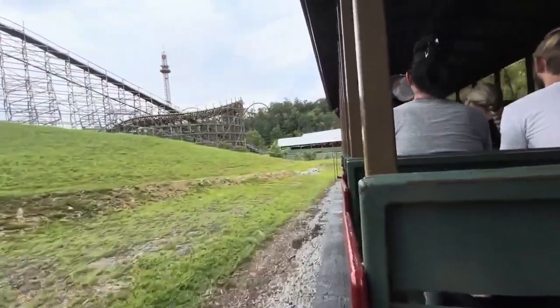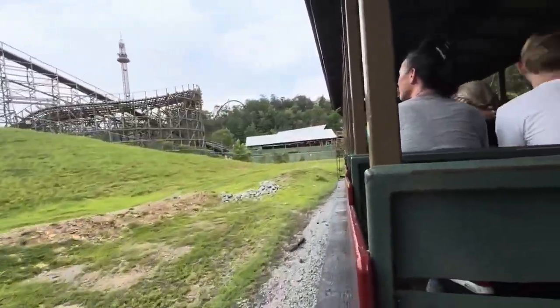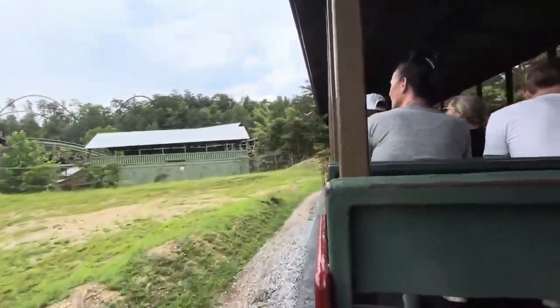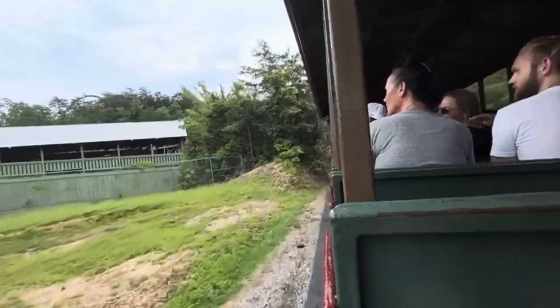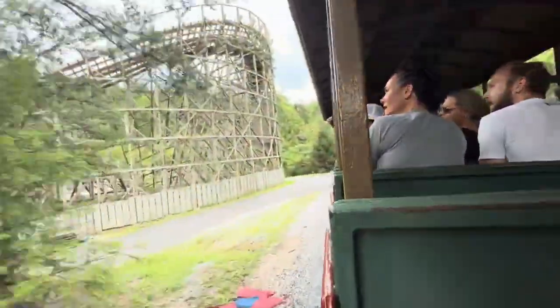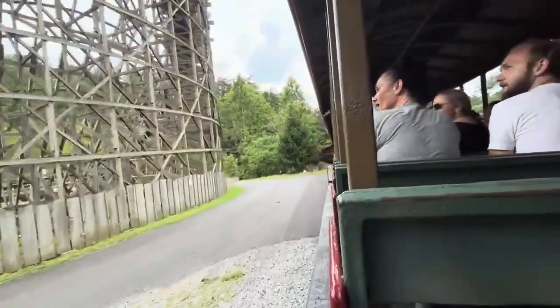Coming up on your left is Timber Canyon, home to Dollywood's award-winning wooden roller coaster, the Thunderhead. It's also home to Mystery Ride, a steel roller coaster with high speeds, wide enough wheels, and an 85-foot drop straight down a darkened mine shaft.